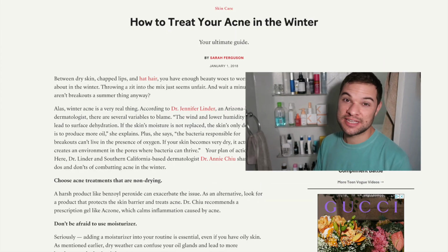The reason we get breakouts sometimes in the winter is because the weather has low humidity and cold temperatures that kind of dry out the surface of your skin. And I don't know if you realize this, but when I dry out my face, I'll get really oily even faster. It's because the skin will kind of overproduce oil to compensate for this dryness on the surface. And that excess oil combined with the low oxygen level in your dry pores is like a breeding ground for acne bacteria. All of my sources come from Teen Vogue, so come and fact check that.